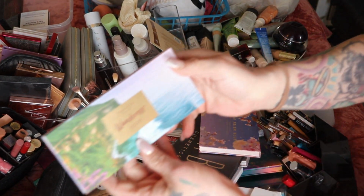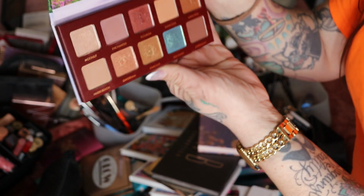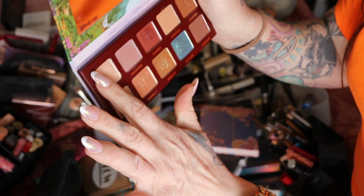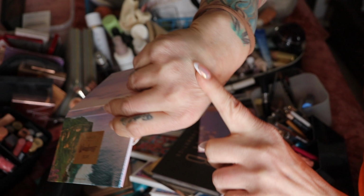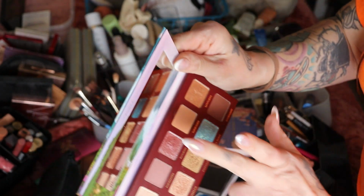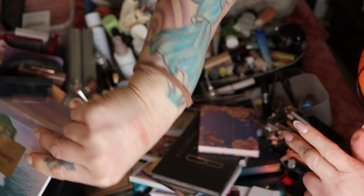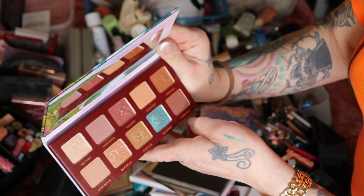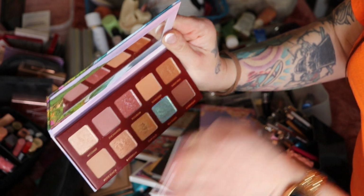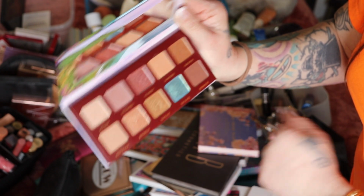All right, this is the Wander Beauty Wanderous Escape palette. Beautiful color story. These shades, the shimmers on here are pretty nice. They're not remarkable, but they're not horrible either. But you know what? I have a million versions of this color story, so I'm gonna give this to the teenager.